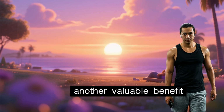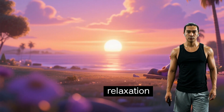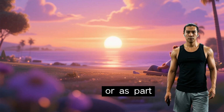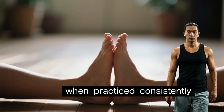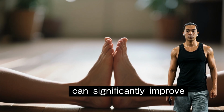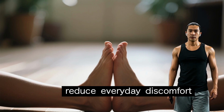Another valuable benefit is its calming effect. Deep breathing during the stretch encourages relaxation, making it useful both at the end of the day or as part of a gentle morning warm-up. When practiced consistently, the butterfly stretch can significantly improve mobility, enhance posture, and reduce everyday discomfort.